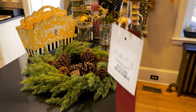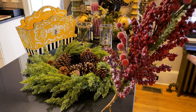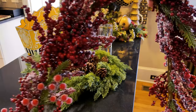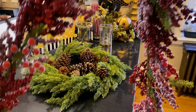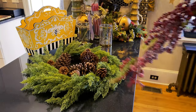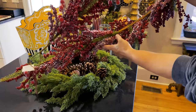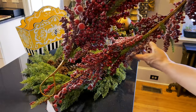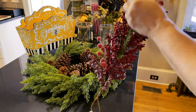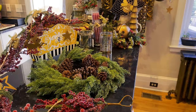And I also found a garland from Home Goods. Wonderful frosted berries. I thought that was such a good price. There's quite a bit of berries on this garland. And the color is just so rich red. If there was more, I would have purchased them. Just the one.